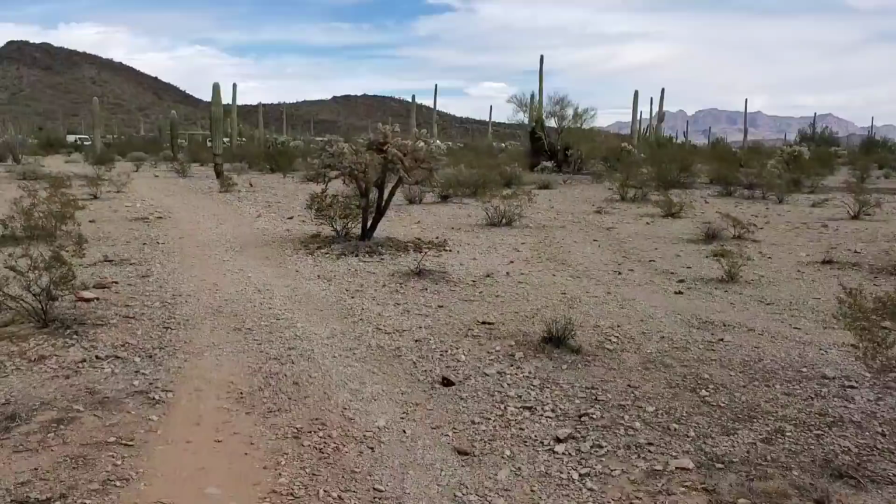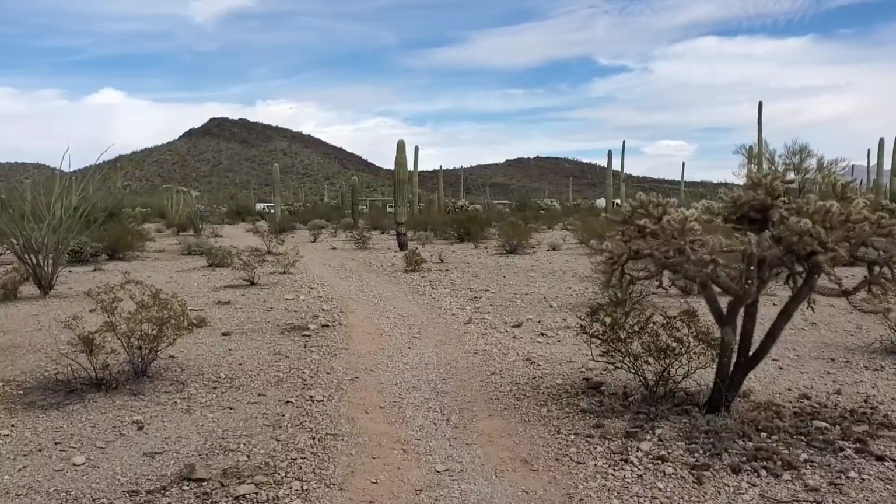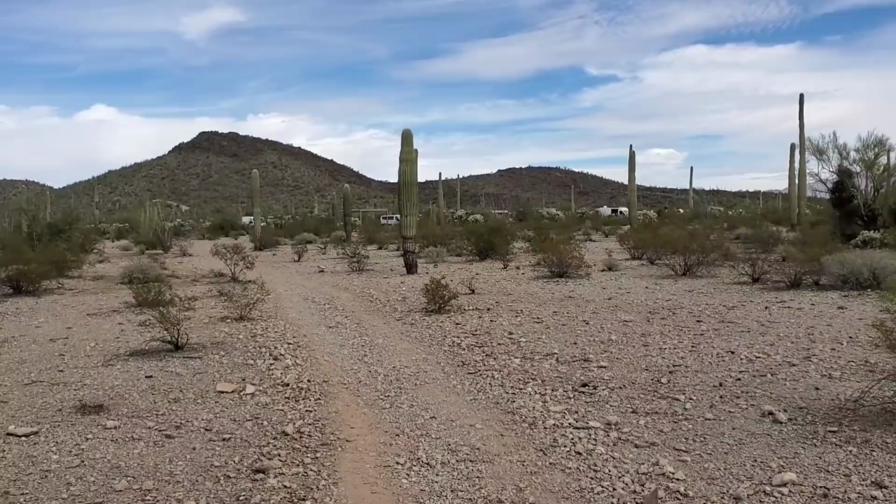Back to the campground. We probably did a 10-mile hike out here. It's awesome. Man, love it.